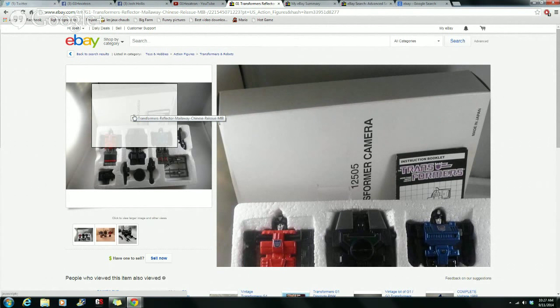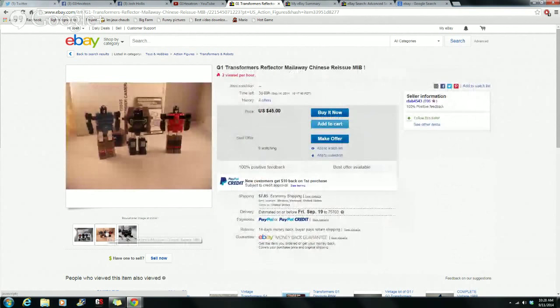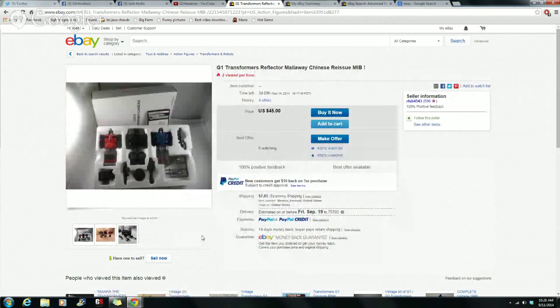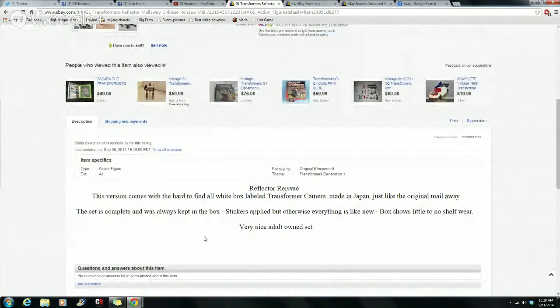That would be like that reissued G1 Optimus Prime that we just saw, and me just not putting it in styrofoam and putting it in a box, just slapping the post office sticker on it and saying ship it out. So, obvious knockoff. But let's see what they say. So reissue, mint box, okay, whatever.